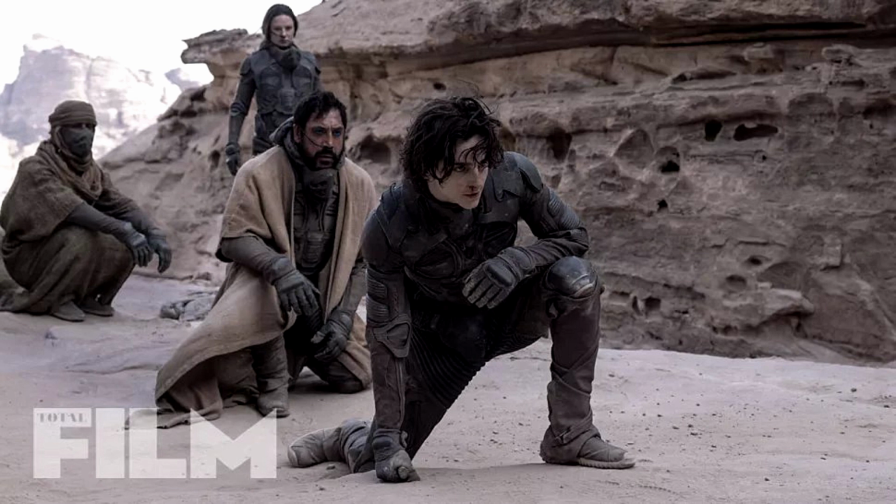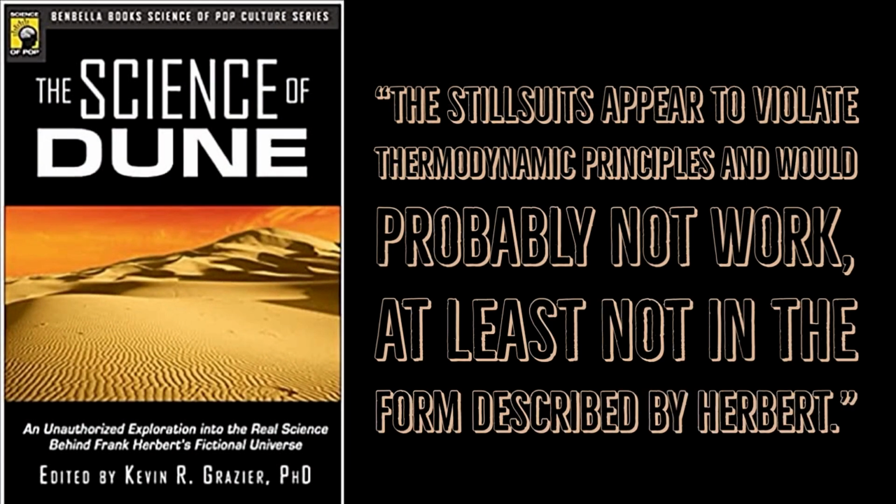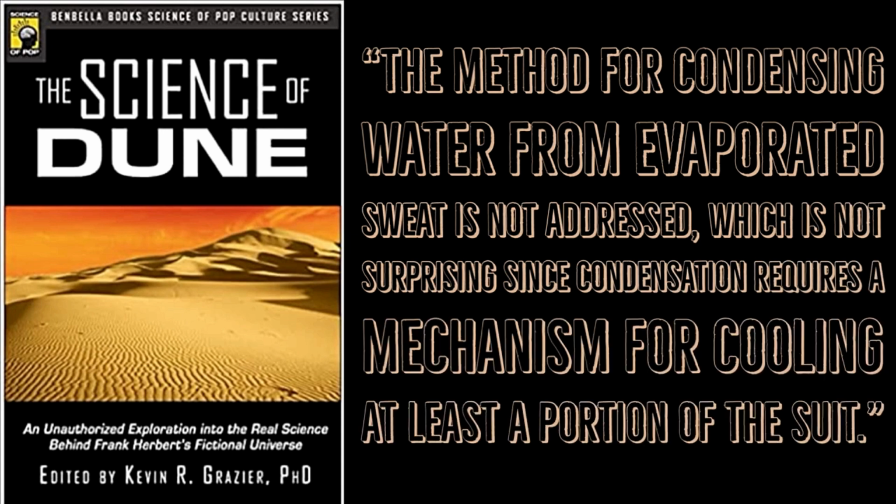NASA's John C. Smith writes in The Science of Dune, "The stillsuits appear to violate thermodynamic principles and would probably not work, at least not in the form described by Herbert." He said, "The method for condensing water from evaporated sweat is not addressed, which is not surprising since condensation requires a mechanism for cooling at least a portion of the suit."